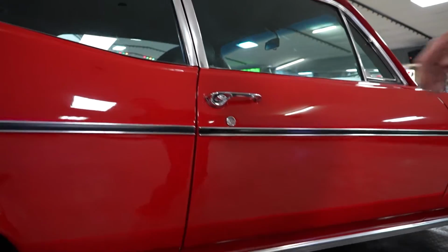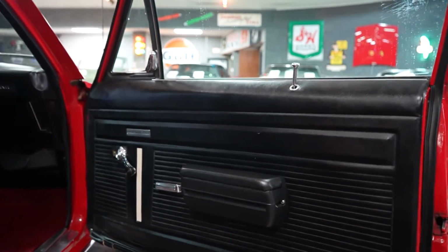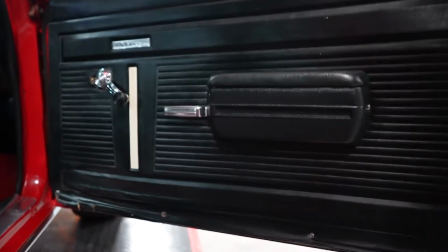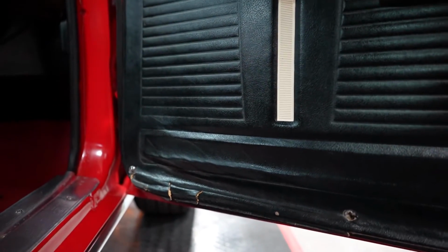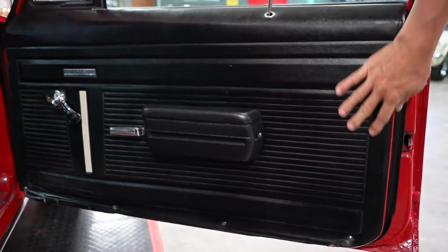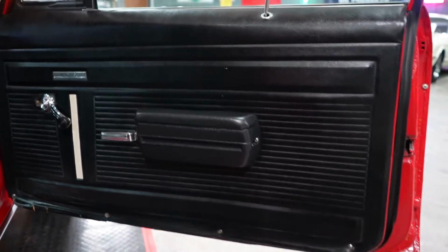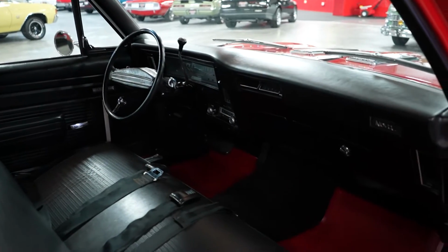Let's take a peek inside the passenger side of the interior. Door panels in good shape. It does have a little tear down here. So there is a little tear on the passenger side door panel low. Armrest is not torn. Top of the panel's not torn. The panel's not all warped. Does have a little tear in the corner. Dash pad looks good.